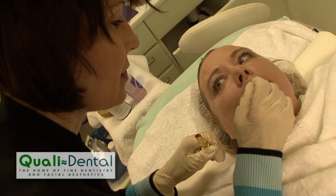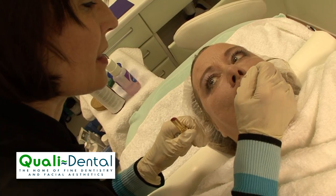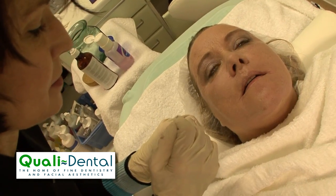After having such a treatment, which felt quite painful, and when I went all red as if I was sunburned, this is the end result. I can carry on my day, go to work, and nobody will know that I've had any treatment at all.